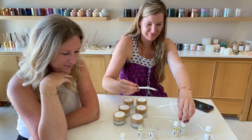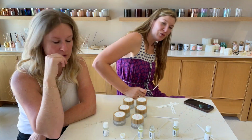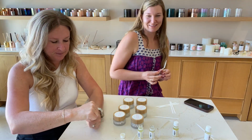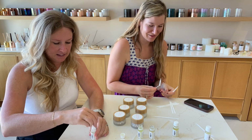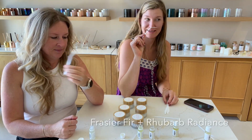We have one more. But I saved this for last because eucalyptus gets in your nose and then it lives there, rent-free. Fraser Fir and Rhubarb Radiance.